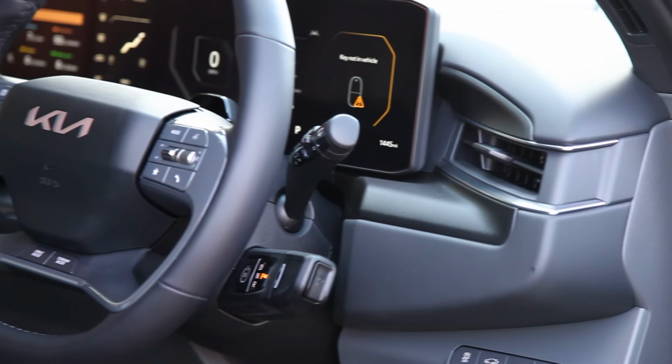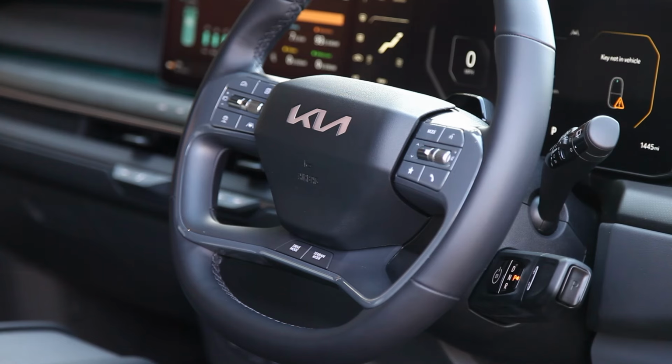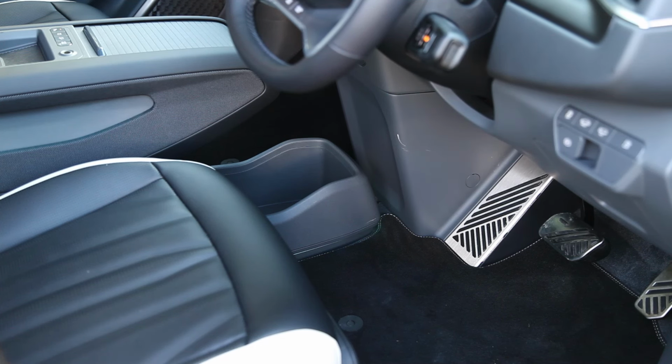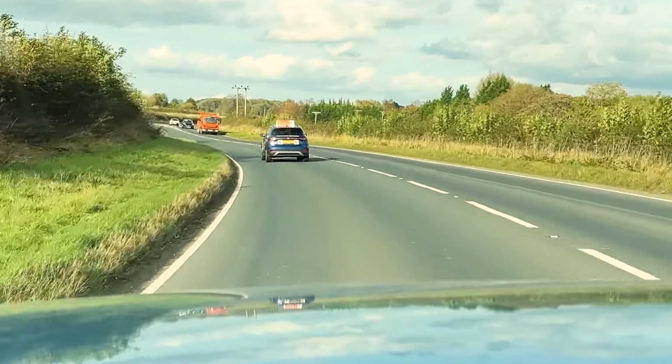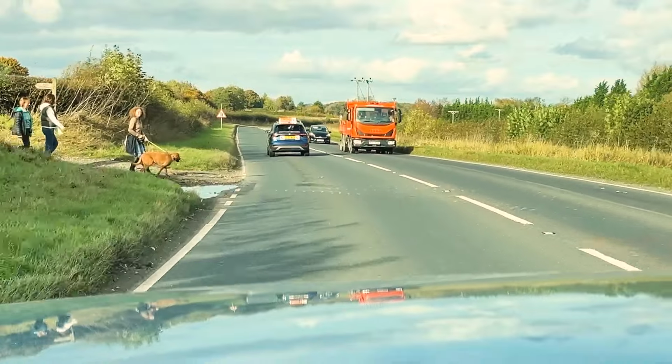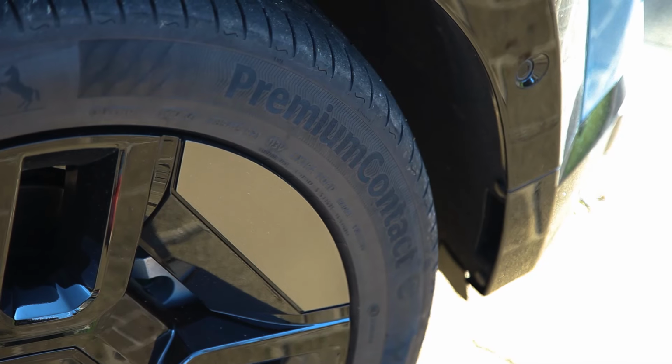There are 4 levels of regen to choose from, with the 4th being the one-foot driving i-Pedal mode. Whilst this mode strangely made the pedal too heavy to actually use in the EV6, here it's just right. The refinement continues as there's almost no road noise at motorway speeds. The car comes with the highly rated Continental PremiumContact 6 tyres.